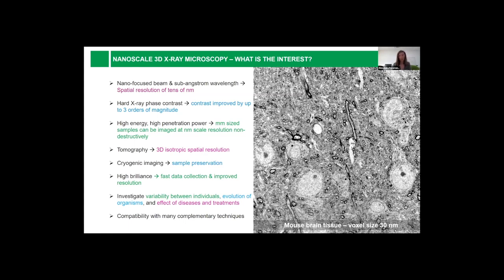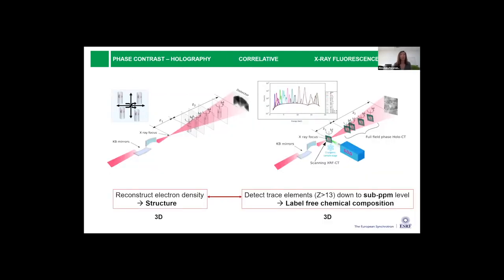And also it's compatible both downstream and upstream with other techniques. So I'll try to show you a bit of that. So X-ray wise, I'll focus on two types of techniques. One is phase contrast imaging, and in particular, we use holography. I won't go too much into the technical details.